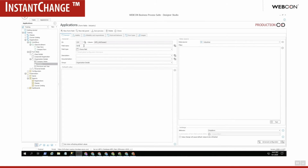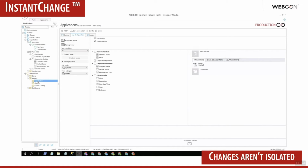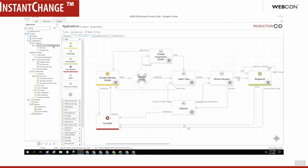Here I am making a modification to data schema. I'm changing the name of a field and its data type. But once I have done that, I then go to the form and I see that the update has taken place here. The change wasn't isolated. In fact, it's happening in the report. Everywhere that refers to that field now knows that the field's name and data type was changed, and we just instantly adapted. Instant change is because everything is completely connected. It's an integrated solution rather than a composite solution.